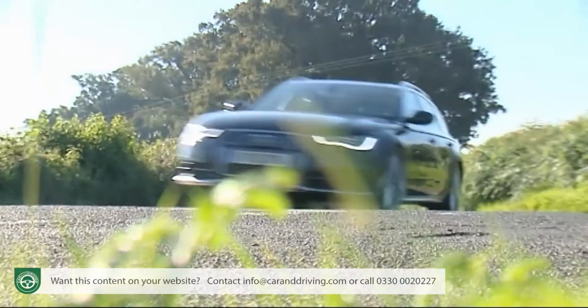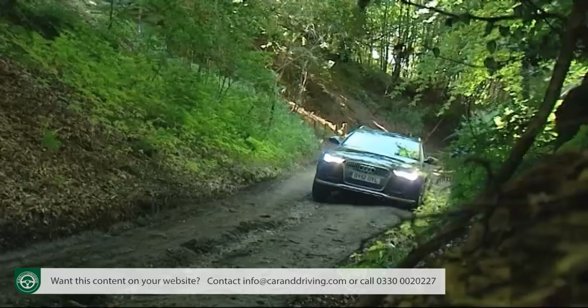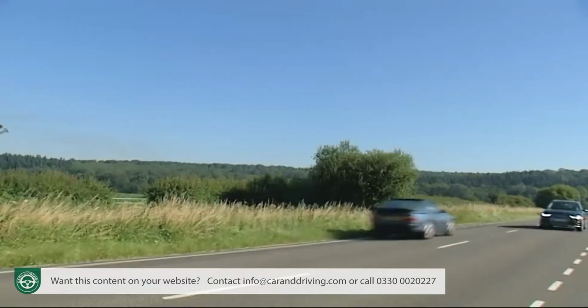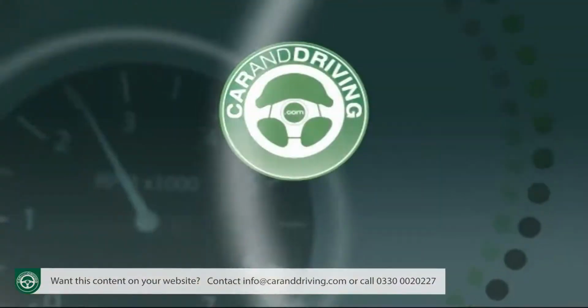This third generation version though improves the concept further with sleeker style, extra space, high-tech cleverness and greater efficiency from a mighty range of diesel engines. It is, in short, a smarter choice for those who need occasional off-road traction and all-weather capability.